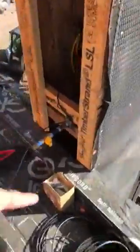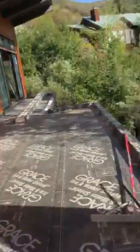And then our bonding, this will extend to the fireplace and we'll also be extending it to the furnace.